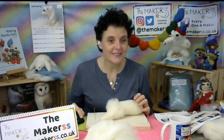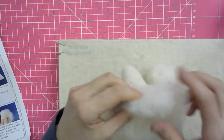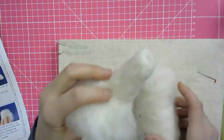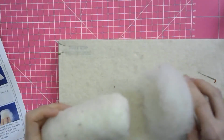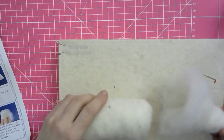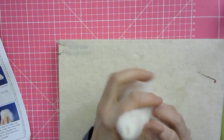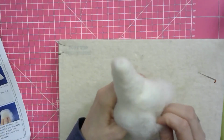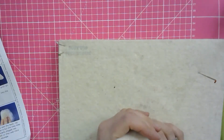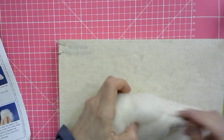I'm gonna go on the overhead camera because I'm getting the giggles here just looking at this shape. So what happens next is that you are attaching this head, which looks ginormous in comparison to the body, but that's fine, onto the body. And what you're doing is you're literally putting this over the body, pulling the wool that you've got spare here over the body. I can't talk right now.